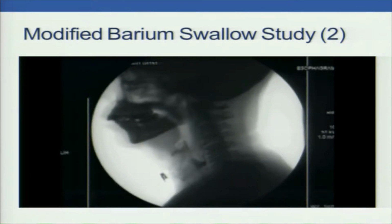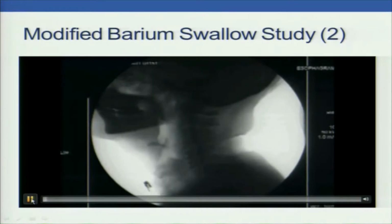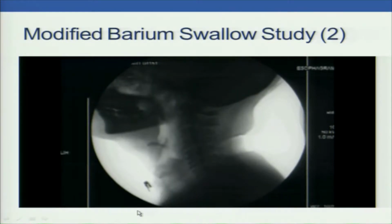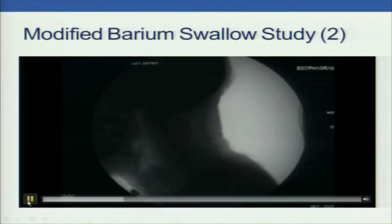I'm not really good at pausing this, but if you look closely at the very end, you can see a streak going all the way down from the vocal cords through the trachea.